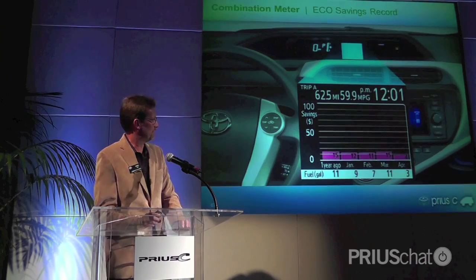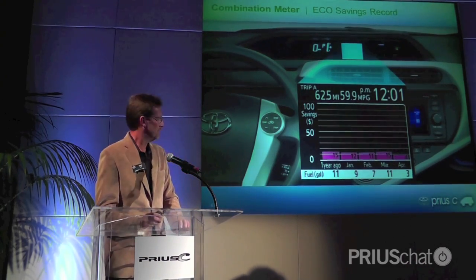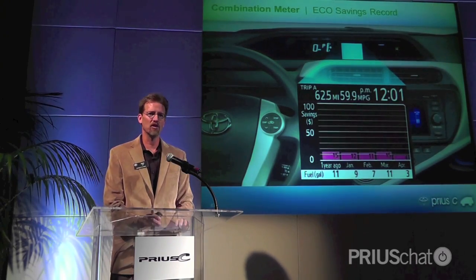And yet another variation of this allows you to see over those past months and 1 year ago how much fuel you saved, both in this case dollars, but then still also giving you a report of how many gallons you burned.